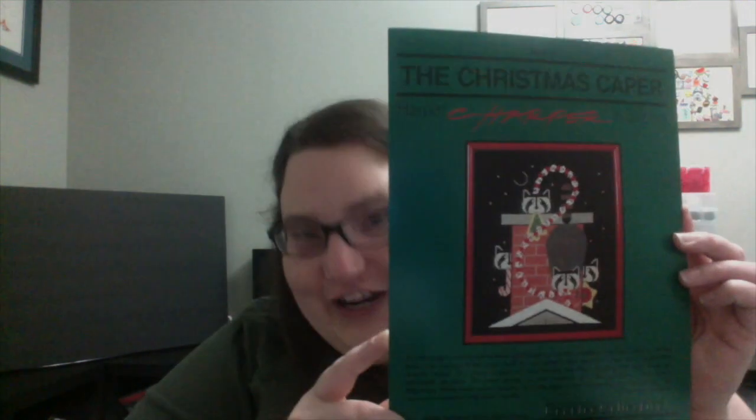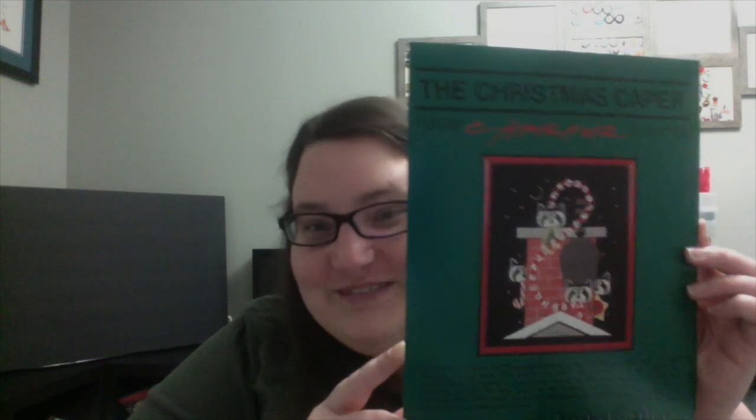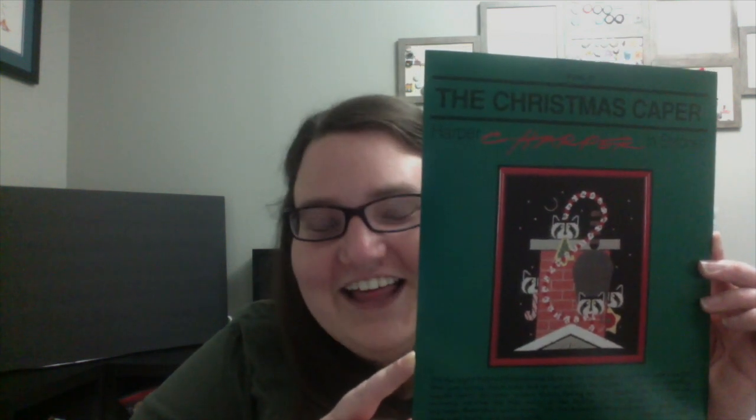So everywhere I found this pattern, it was at needlepoint stores, and they were hundreds of dollars, and I don't needlepoint and I didn't know how to. At one point I was considering taking a picture of that and trying to chart my own because I couldn't find it. And then lo and behold, I found one for $10 on eBay. So Christmas Capers is mine, and I love it.